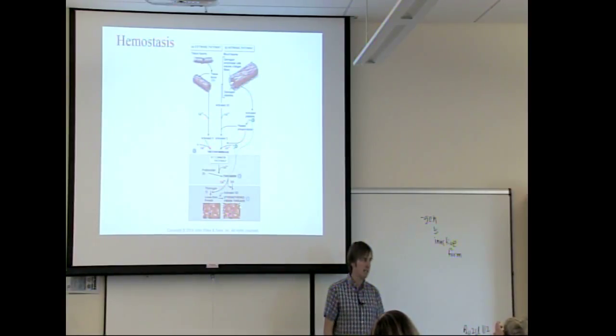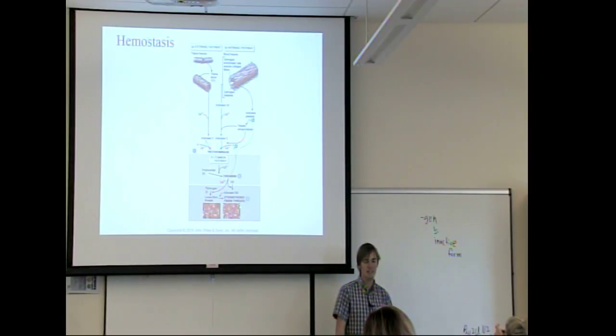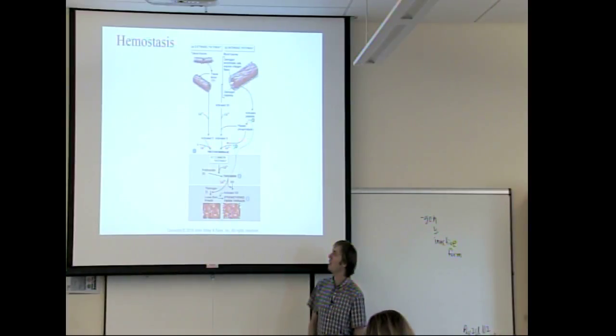I wonder where that fits in there. I have to look that up. It's called a protein C deficiency. I have not looked at how that directly applies to clotting. Yeah, I don't know what protein C is. We'll have to look into it.